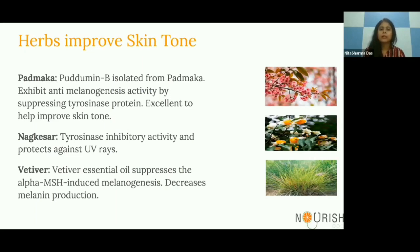I just want to mention another point, that whatever medicinal benefit we get from herbs is because of the unique combination of phytochemicals. Puddumin B is one of the key ingredients, or secrets, of Padmaka, which exhibits anti-melanogenesis activity. So both Nakkesar and Padmaka have the potential to improve skin tone.